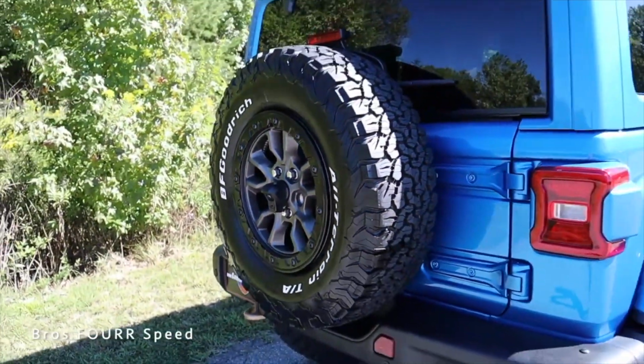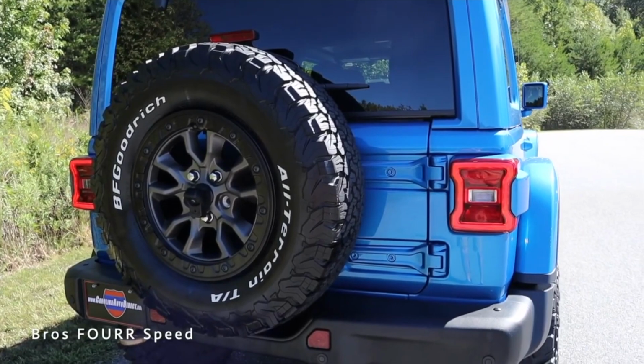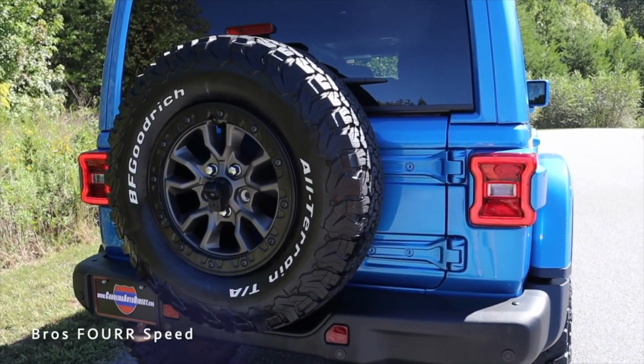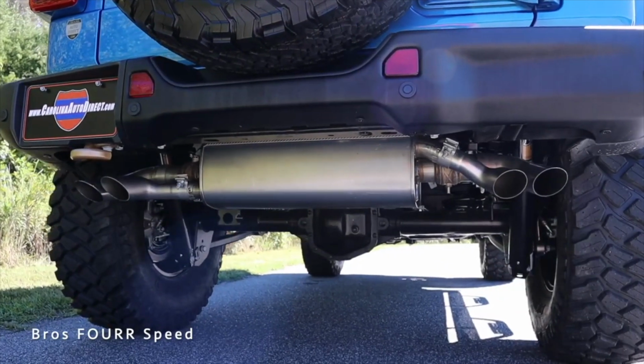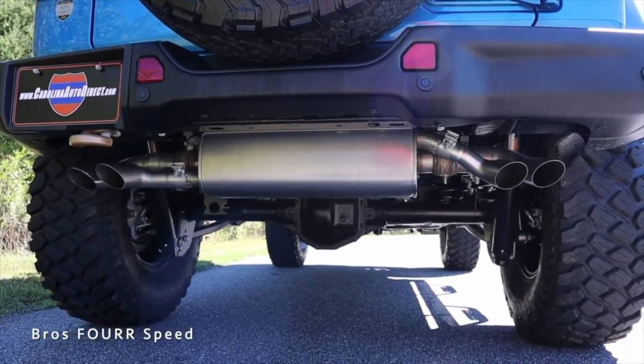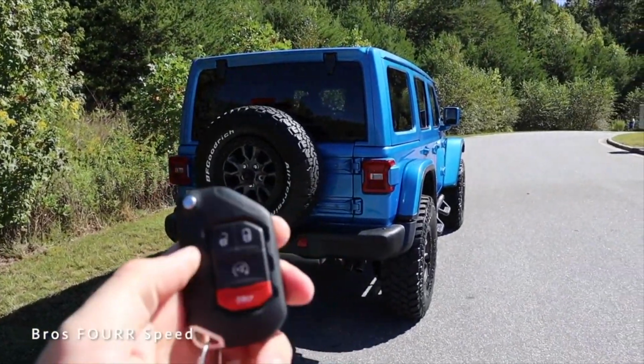Now for the rear end for this 392, a full-size spare along with LED taillights on both sides. There's the third brake light above the spare. The 392 also has the dual exhaust system, which you'll hear later in this video, along with being able to remote start it too, which is pretty awesome.